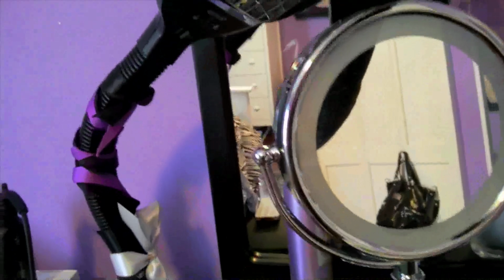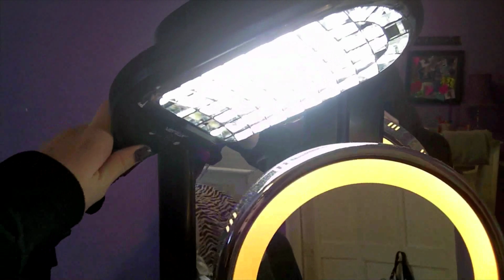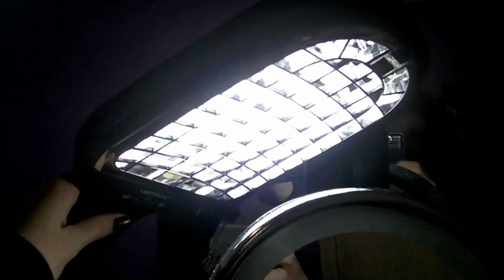And then this right here, you're probably like, what the heck is that? It is a natural lighting light, and it's really ugly, so I put all these pretty ribbons on it to make it look prettier. And you turn it on like this. This is the highest setting, and then this is the lower setting, and it always turns on my freaking touch light. Okay, and it makes it look like it's sunlight because it's best to do your makeup in natural lighting.